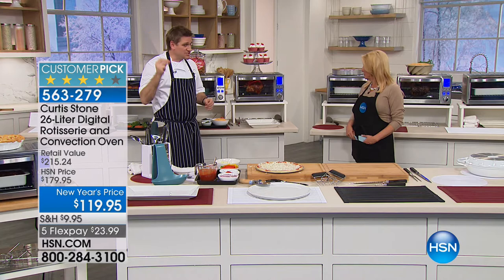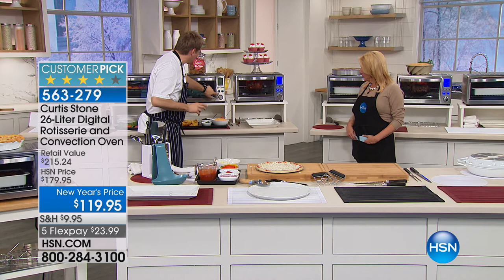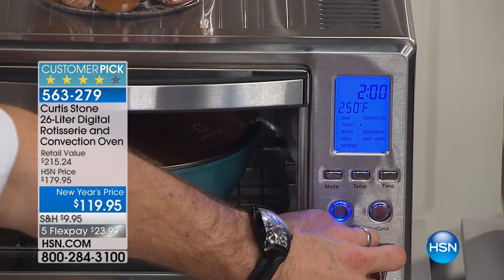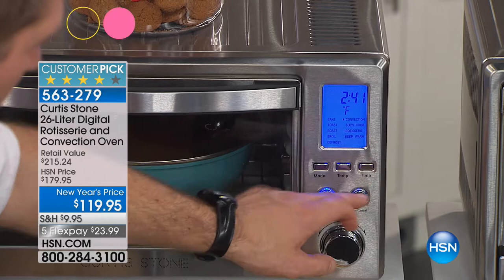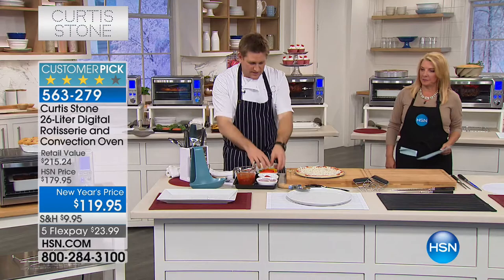You can actually see. Look, let me turn one off and I'll turn it back on. Let's choose the mode. You can bake, you can convection, you can slow cook, rotisserie, keep warm, toast, roast, broil, defrost. There's just so many different functions. There's actually nine functions. Right, exactly. You choose the temperature you want, you choose the time you want, you hit start, and away it goes. It's the easiest oven in the world to use, and it is absolutely brilliant.